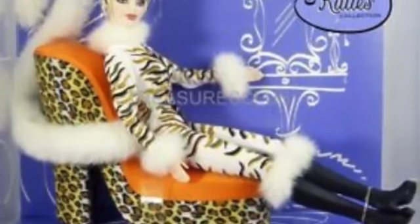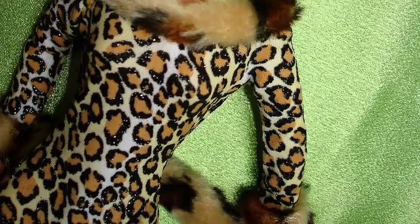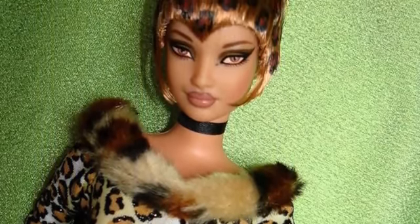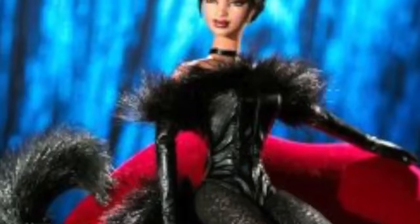The Lounge Kitten Barbies. These Barbies came in a package where they were dressed as cats, really strange looking ones, while sitting on a shoe or lounging. Mattel decided that it would be great to not just create one special edition cat Barbie like this, but an entire collection of cat Barbies. I don't know about you guys, but that thing is hideous.